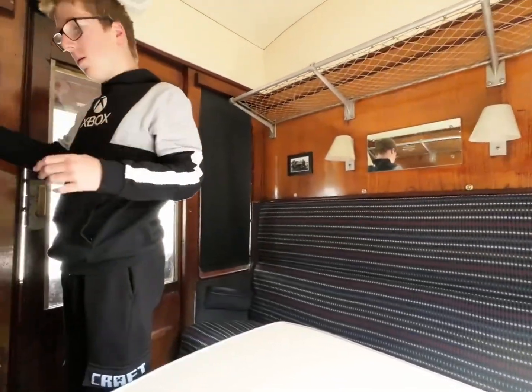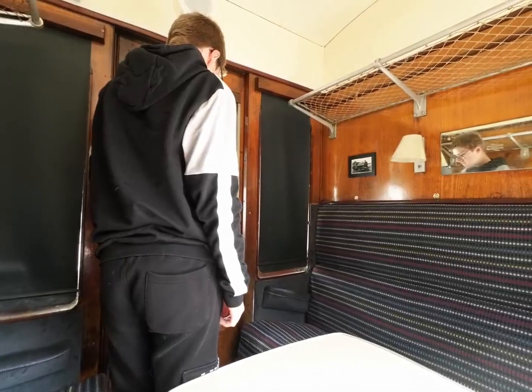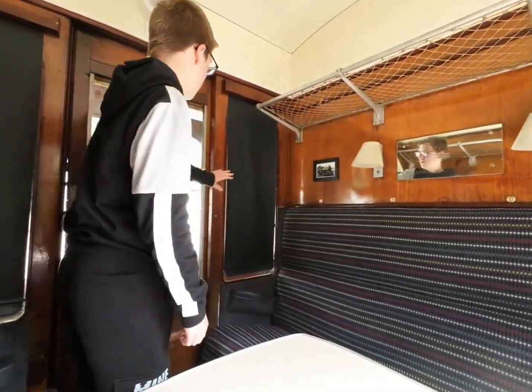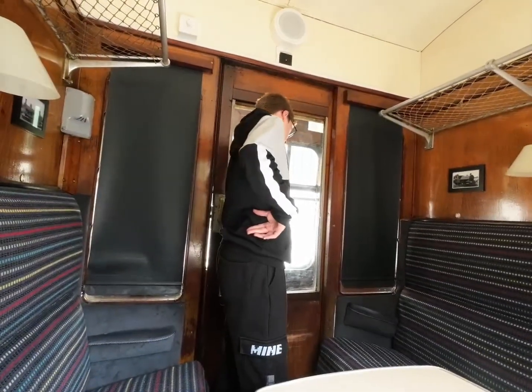So we get our own compartment coach, don't we? Yeah, we sure do. And what else has it got? Has it got some blinds? Right, yeah. You do like your compartment coaches, don't you? Yep, sure do.